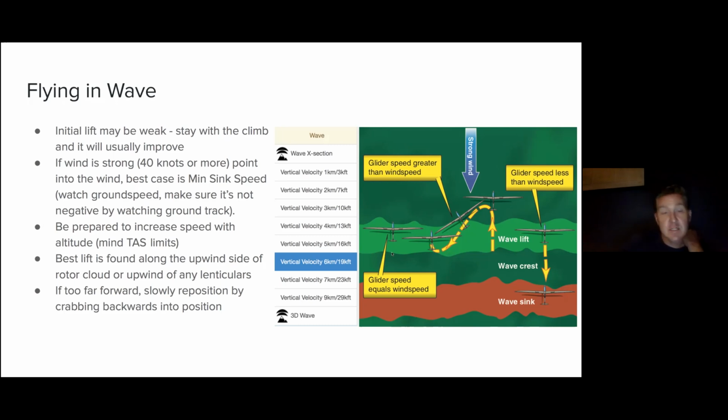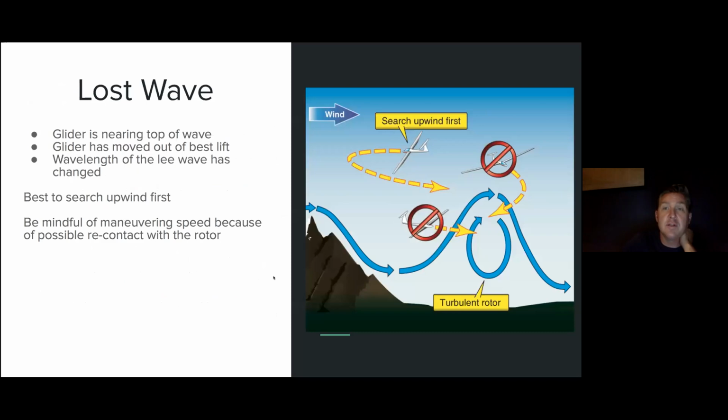The best lift is found on the upwind side of the rotor cloud or up in the lenticulars. And again, if too far forward, we want to just start working our way very slowly to the back. If we do lose the wave, and this may happen for lots of reasons, we might be nearing the top of the wave.